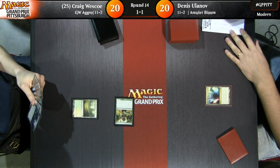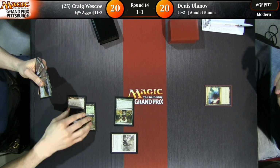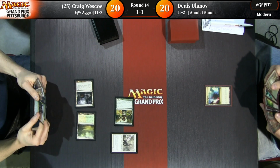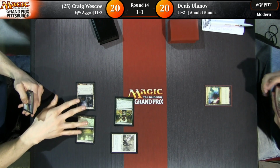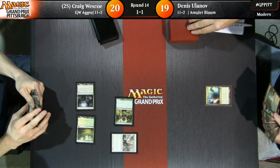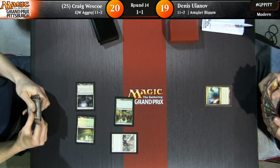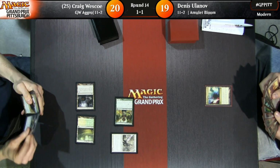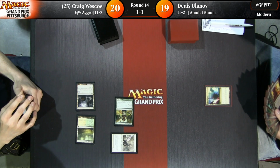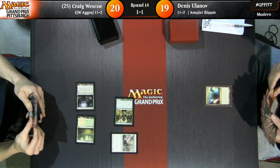All right, attack for 1. Noble Hierarch exalts itself. Oh, there's Thalia. Thalia off a Ghost Quarter. Thalia's going to make things, whatever sequence Ulanov had worked out when he went through those machinations, it doesn't work anymore. It no longer works. And it probably no longer works a turn later either, because everything is taxed in that equation.